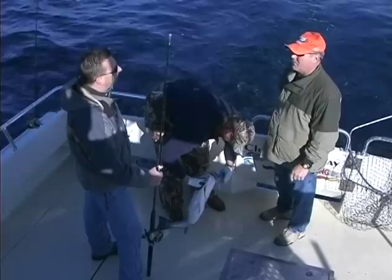Now, for the total fish for a trip, how many guys can you hold on the boat? Coast Guard says 47 people, but 12 to 15, maybe 20, is comfortable.